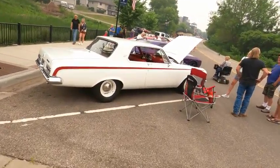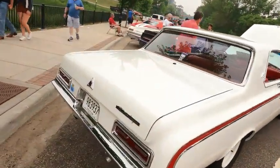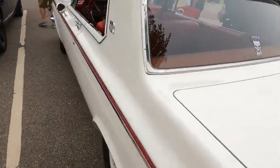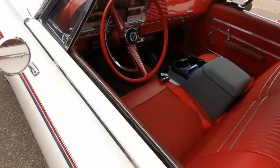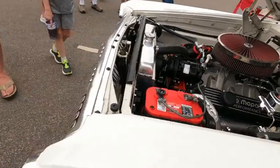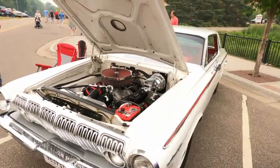Check out this Plymouth here. I'm sorry, it's not a Plymouth, it's a Dodge.